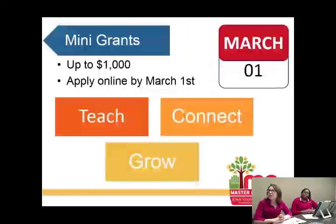As you know, with the mini grants, you can apply for up to $1,000 to cover costs of your Master Gardener project, and we want you to put in that application by March 1st, so you've got a little bit of time left to get that application in. These mini grants are focused on 3 different aspects that we saw Master Gardeners were already doing to increase food security. One is teach, the other is connect, and the third is grow.